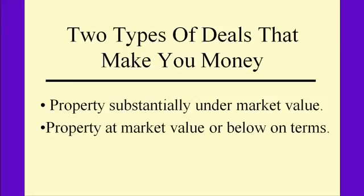Okay, so that takes us to the next question in the process here, which is what types of deals make you money, because you need to understand that as well. In real estate, there's only 2 types of deals that are going to make you money. One is properties that you buy substantially under market value, either for cash or as an assignable cash offer. And 2, properties that you can buy at market value or below, but you can buy them on terms. Now, by terms, we're talking about the zero-down structures that I teach: subject-to, multi-mortgage, land contract, contract for deed, lease option, assignable cash deals. Those are terms, and if you can buy properties on terms like that, then you can make money even if you buy them very close to market value.